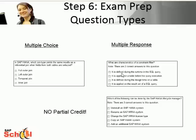In the first type, you will have 4 answer choices and you need to select the 2 correct ones. And in the second scenario, you will have 5 answer choices and you will need to select the 3 correct ones. Now in these multiple response questions, there is no partial credit, which means that if there are 3 correct answers and you choose only 2, then you will get 0 in this question.